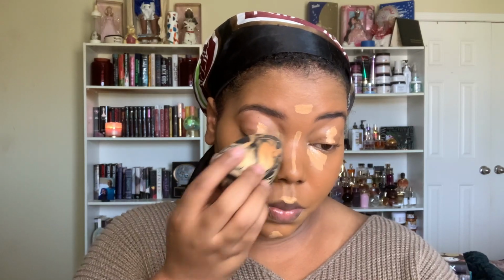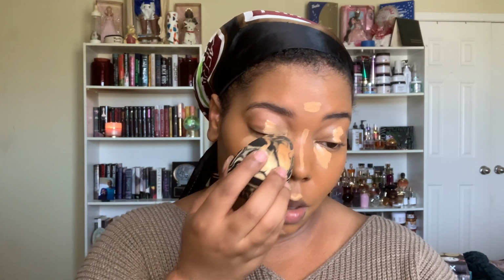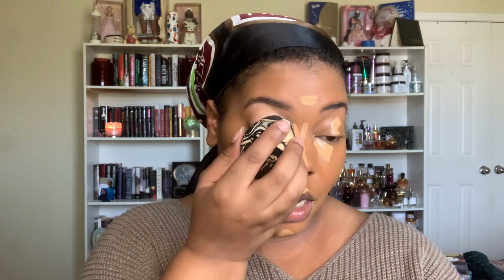I also try to increase my water intake as much as possible. That is very important, staying hydrated, because I tend to get very dehydrated during my cycles. I think because I have a very heavy flow. So I also try to increase my water intake when it comes to that.